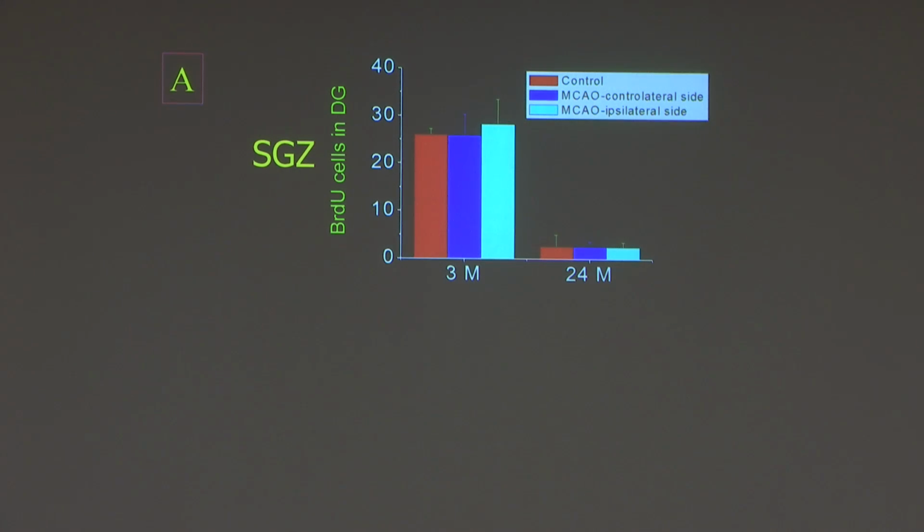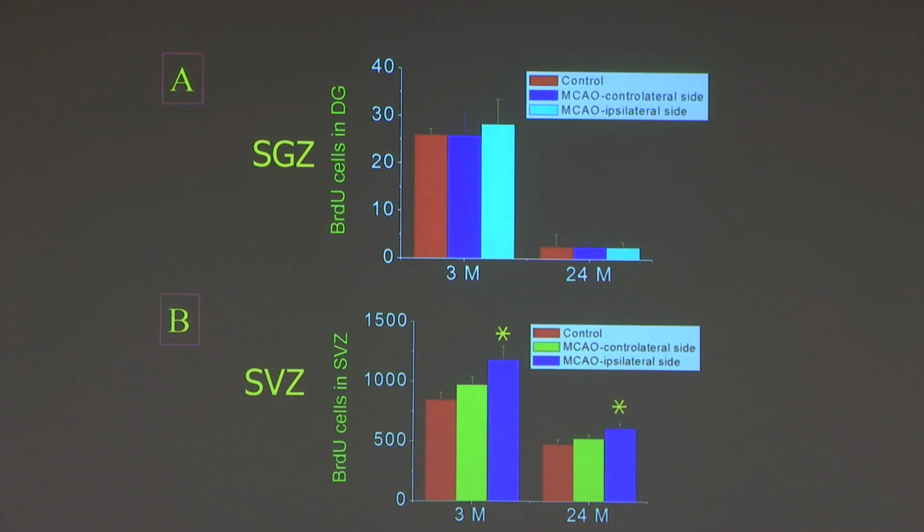So we first found that after the ischemic stroke, neural cells increase in the subventricular zone, because there's a focal ischemia. There are two types of ischemia: one called global ischemia, one called focal ischemia. Global ischemia mainly affects the subgranular zone. Focal ischemia mainly damages the striatum, and the cortex is very adjacent to the subventricular zone. So in focal ischemia, after the ischemic stroke, the neural stem cells still proliferate.